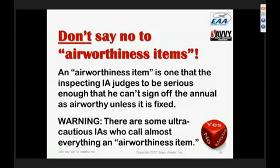Now, the one caveat I would give you on this is that there are some ultra cautious IAs who tend to write up everything as an airworthiness item. And so if the IA writes something up as an airworthiness item that you really don't want to do and you really think that it's not an airworthiness item, then it would be worth your while to get a second opinion from another IA, or drop me an email or something and get another opinion before you just go ahead and approve it. But in any case, if we say no to an item that the IA identifies as an airworthiness item, at the very least we're going to have a very interesting conversation on our hands trying to convince him that he should sign off the annual anyway.